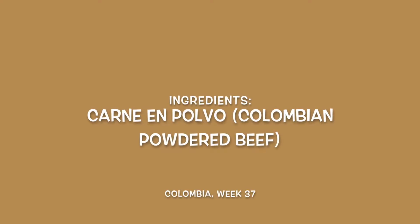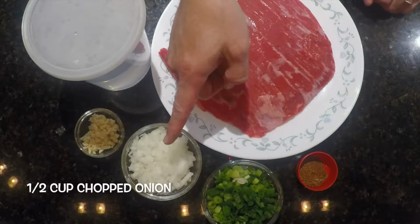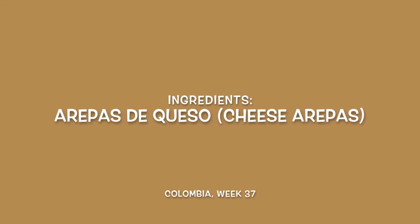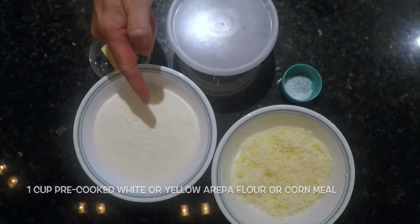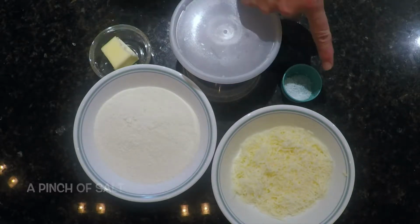Next, for the carne en polvo, or Colombian-style powdered beef, we'll need 1 pound of flank steak, 5 cups of water, 2 cloves of garlic crushed, 2 scallions chopped, a half a cup of chopped onion, a half a teaspoon of ground cumin, and salt and pepper to taste. Then, for the cheese arepas, we'll need 1 cup of pre-cooked white or yellow arepa flour or cornmeal, 1 cup of warm water, 1/3 cup of white or mozzarella cheese grated, 2 tablespoons of butter, and a pinch of salt.